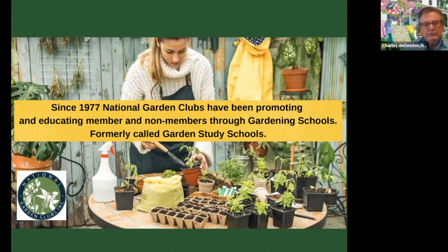Topics include basic botany, soils, annuals, perennials, trees, shrubs, fruits, vegetables, and lawns, pests, plant diseases, plant classifications, selected subjects of local interest. Additional topics may include reconciliation of ecology, creating backyard habitats to help endangered species such as pollinators and amphibians, as well as working with our youth.